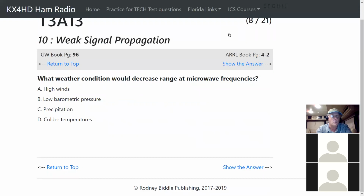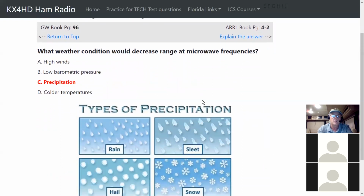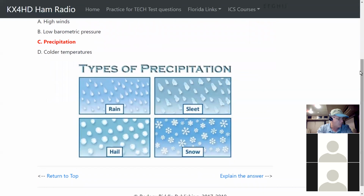Now, if you remember before, we were talking about fog and light rain. So that's going to be what will affect microwave frequencies. And microwave frequencies start off in the upper UHF band and go up from there. Let's see, we have UHF, and then I can't remember the short... I think the first session I touched on it. There's something above UHF, and that includes microwave frequencies as well.